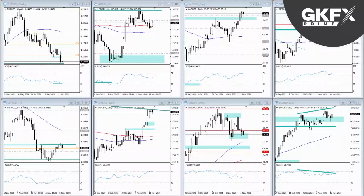16-month low for the euro dollar, so obviously some dollar strength coming in, and the big news item of last week was that US inflation, that's the US CPI, hit its highest in 30 years since 1990. So obviously really high inflation, rising bets that maybe the Fed will have to taper quicker than they've said so far, maybe have to raise rates even next year.